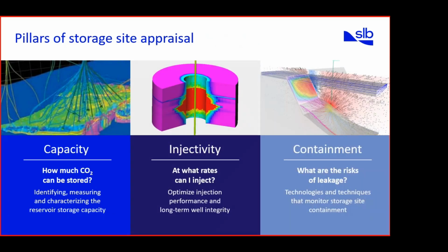So as a geologist, what are we most focused on in terms of the storage site appraisal? We're looking at capacity, injectivity and containment. Capacity is how much CO2 can be stored. We're looking at what pore space we have access to, and what's the efficiency at which we can fill that pore space with CO2.